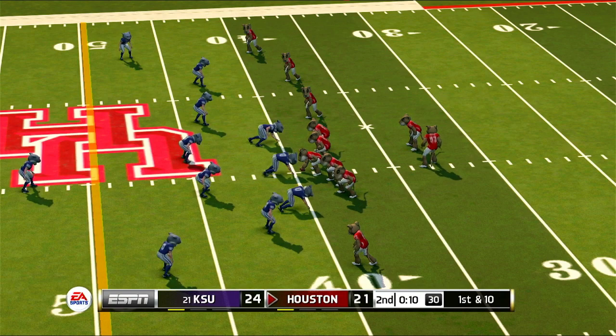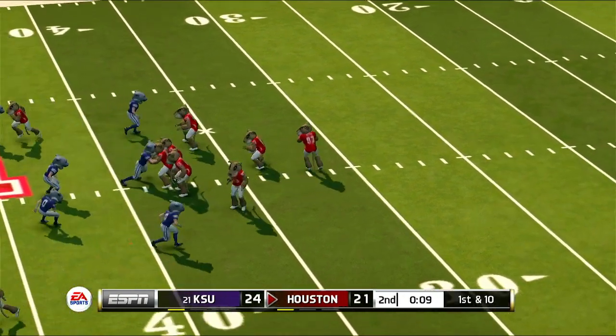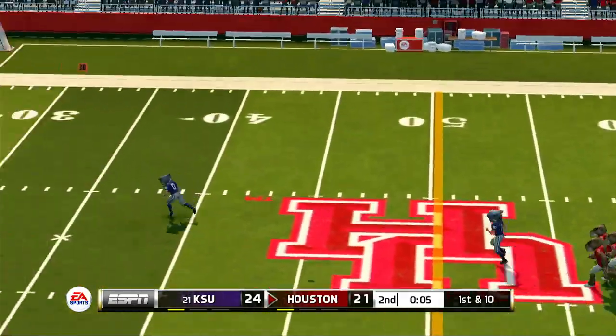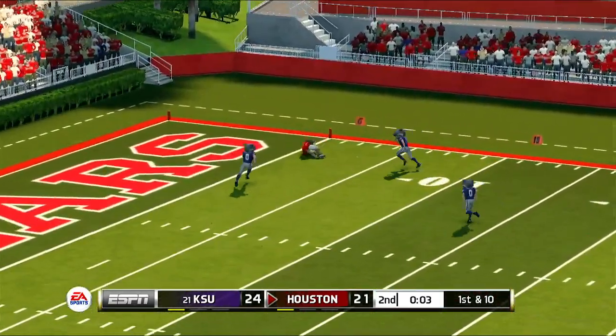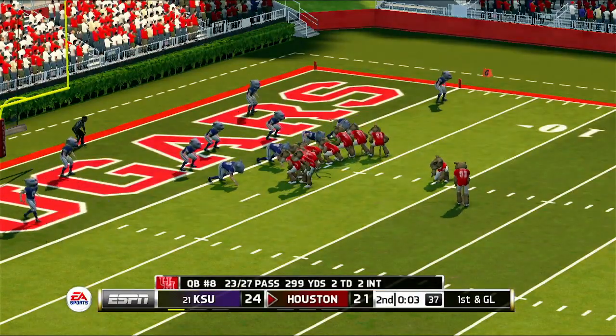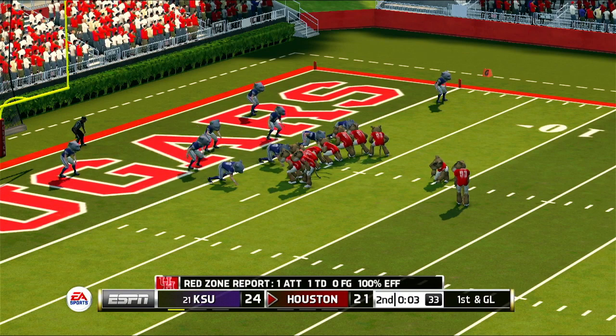From their own 39-yard line, first down. He airs it out. Houston's called their final timeout. I don't know if he could have delivered a better ball to the receiver if he'd been standing next to him. That was spectacular.